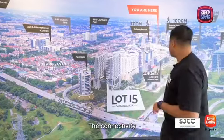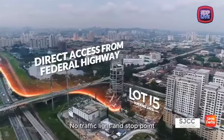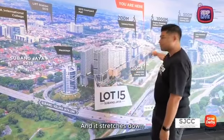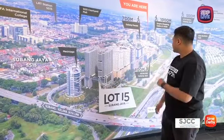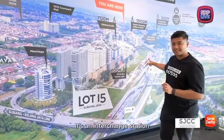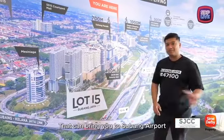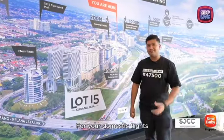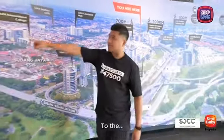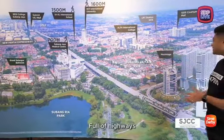Number one, the connectivity. When you come from Federal Highway, if you're coming from KL, you take the road in, no traffic light whatsoever, no stop sign, you can turn right in. So you have Lot 15 right here and you can keep going down to the rest of SJCC. Number two, you have the LRT over here and the KTM station. It's an interchange station. On top of that, there is a direct SkyTrain all the way to Subang Sky Park that can bring you to Subang Airport for your flights and whatsoever. So it's very good for those who move around a lot. You also have access through here to the NPE, New Pantai Expressway, and Kesas as well. So it's very convenient, full of highways.